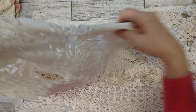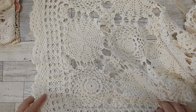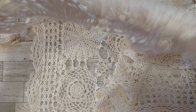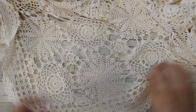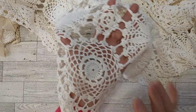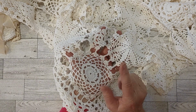This is half of it, and I really didn't see anything wrong with this one as far as holes or stains, you know, any kind of little stains or anything. But there was one spot where, you know, I probably can't find it right now. I would need to spread it out on the table. But I pointed it out in a picture.